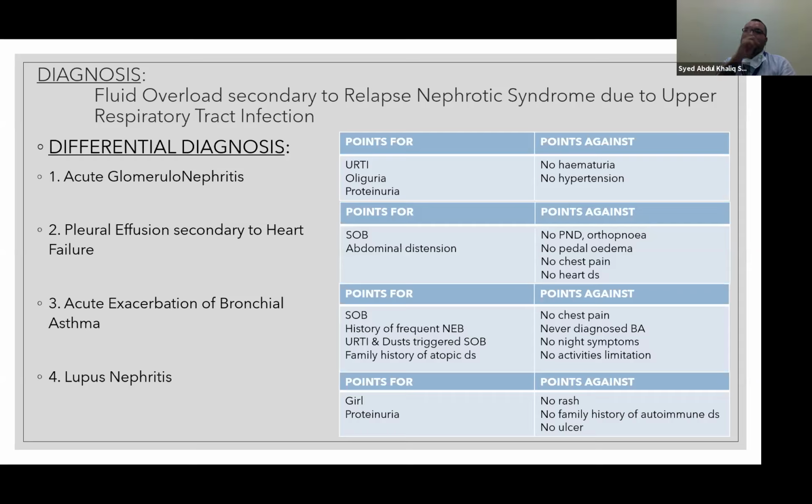Sometimes a child doesn't have just one problem, it may be several problems. It's a problem list of the patient. And the child having this frequent needing nebulization, and then there's multi-trigger causing this respiratory symptom, there's strong family history of atopic disease. So this is the second problem that you need to tackle, not just the relapsed nephrotic syndrome. But furthermore, if this child presented with shortness of breath, you actually need to go more detail in terms of your history and examination for asthma as well.